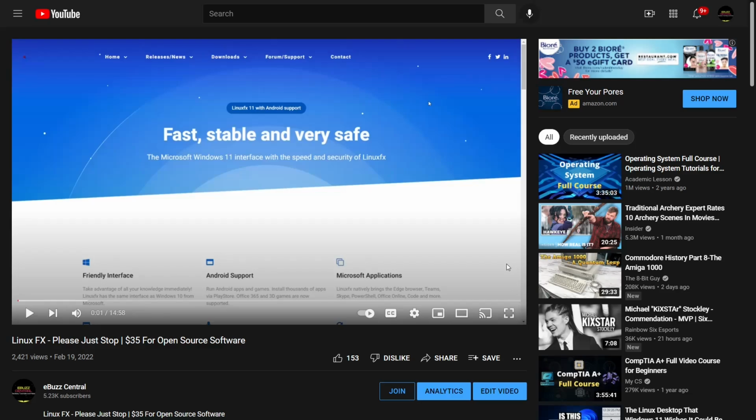In my previous video, I covered Linux FX. This is a Linux distribution that looks like Windows 11, feels like Windows 11, but then on their website also promises that you'll be able to run Windows programs inside the operating system. I had several questions about this and expressed my concerns in the video.